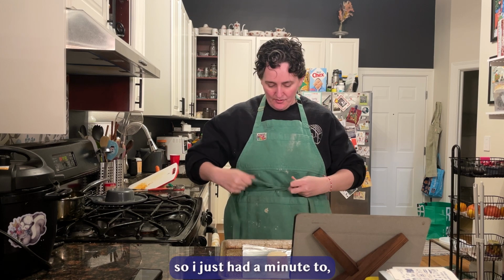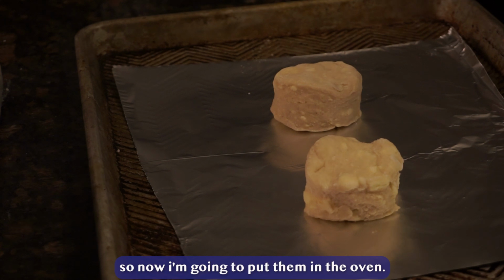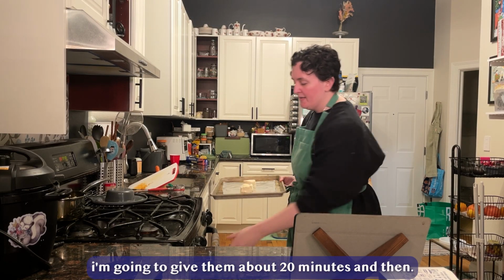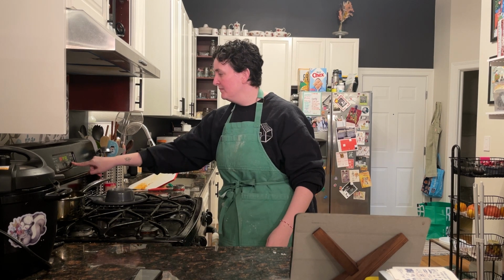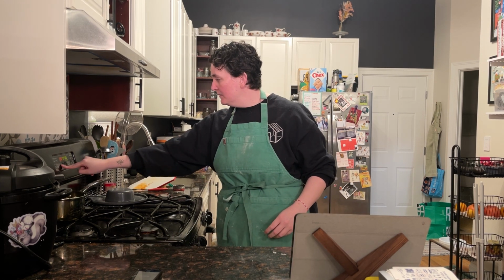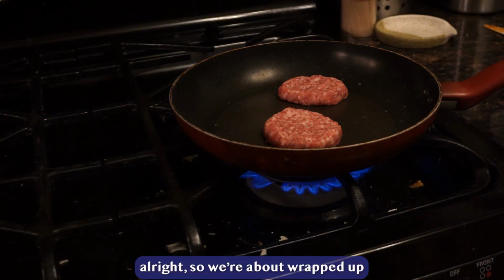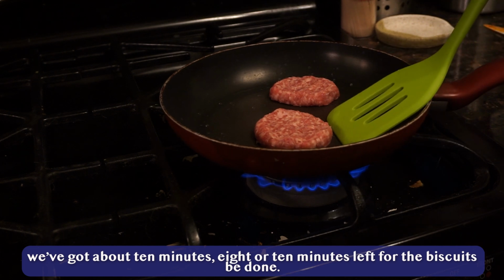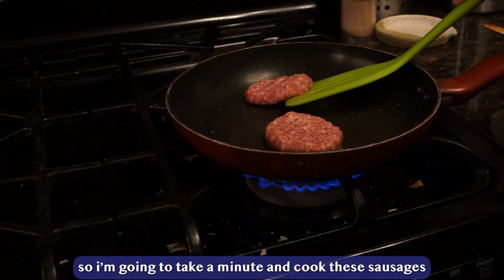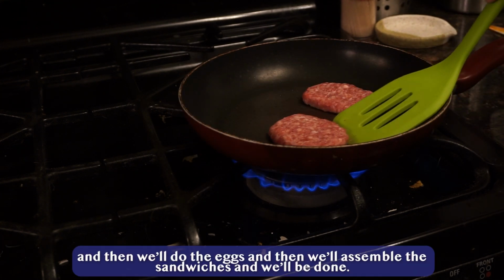So those had a minute to get ready and a little bit frozen, so now I'm gonna put them into the oven. I'm gonna give them about 20 minutes in there. All right, so we're about wrapped up. We've got about 8 or 10 minutes left for the biscuits to be done. So I'm going to take a minute and cook these sausages, and then I'll do the eggs, and then we'll assemble the sandwiches and we'll be done.